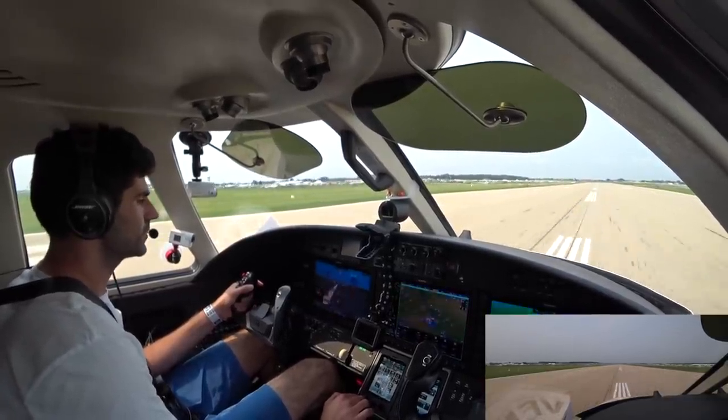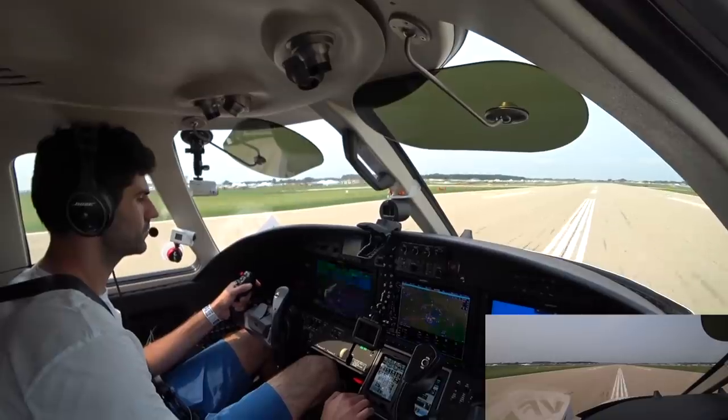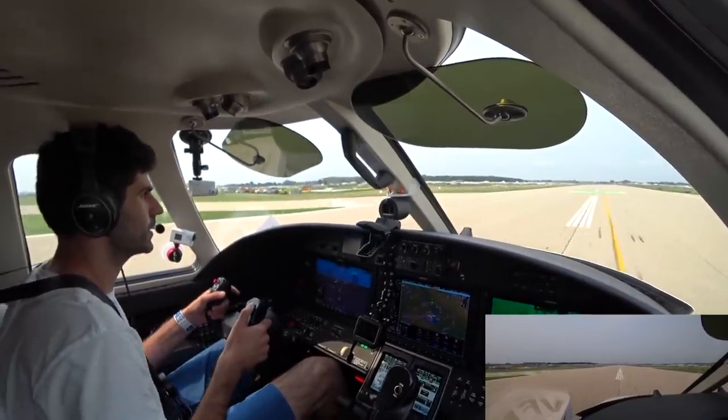Crossing now. Caution, jet blast. Go across to the craft knots. On the other side. You see the pink shirt? Follow him. V1, rotate. Thank you.